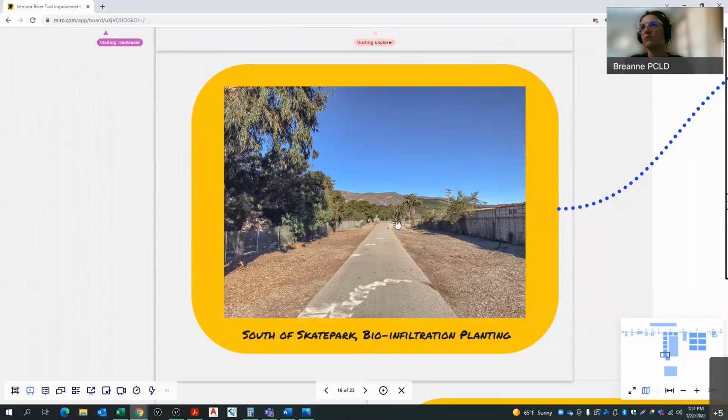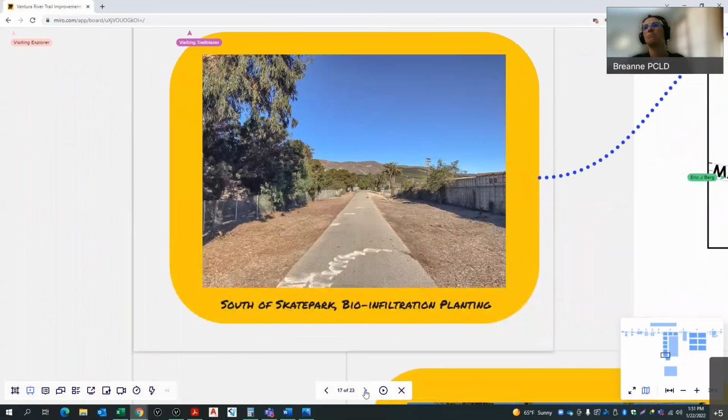South of the skate park, there is quite a large ditch that's currently filled with trash and debris, and that is also a culvert or pipe location that goes under the 33 and hits the Ventura River. The idea would be to add planting, cleanse the water, and areas for people to properly dispose of their trash instead of in the landscape.